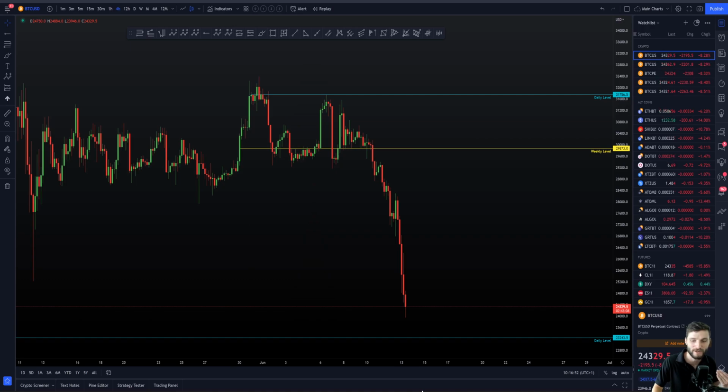We'll see if we come down, hit that target or go lower. I don't think this is the bottom. I think we're going to make a new low here. So we'll see if I'm right.